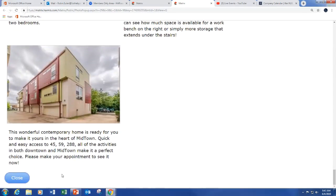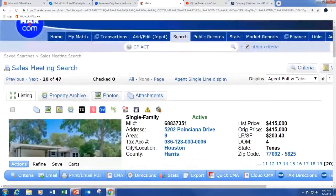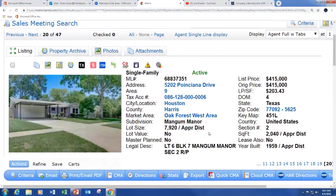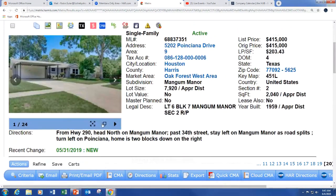5202 Point Sienna, 415 in Oak Forest. Keith? How do you say that? Yeah. Point Sienna. Point Sienna.